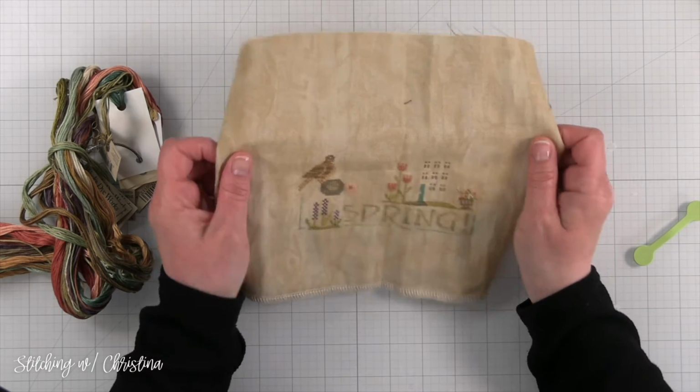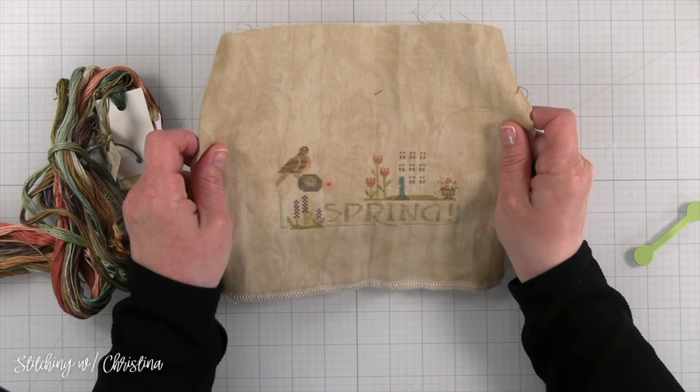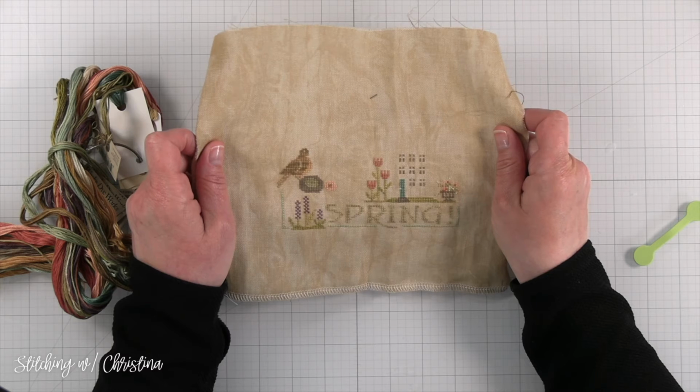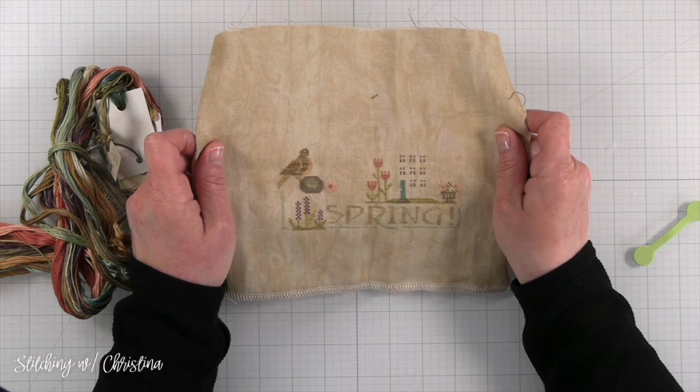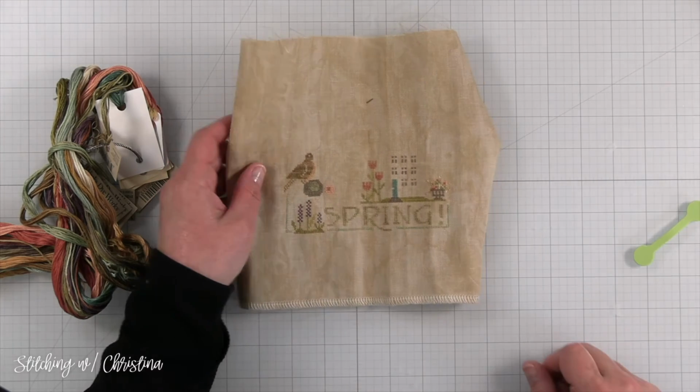This is why I should not be stitching while watching TV, because I make mistakes like that, and they're sometimes very silly mistakes. But like I said, this is my first time stitching on a 40 count fabric, and it wasn't bad. I thought it was going to be really hard. I don't have the best vision as I get older, but it actually worked out really well.